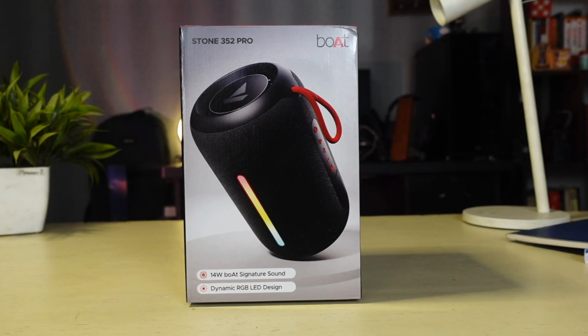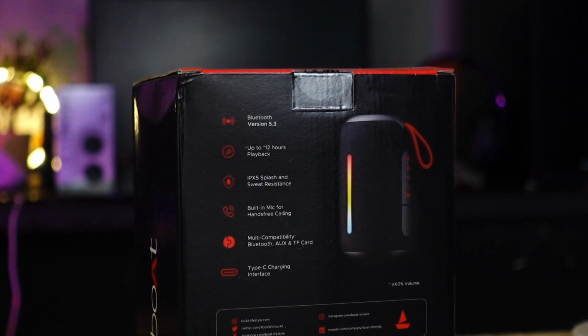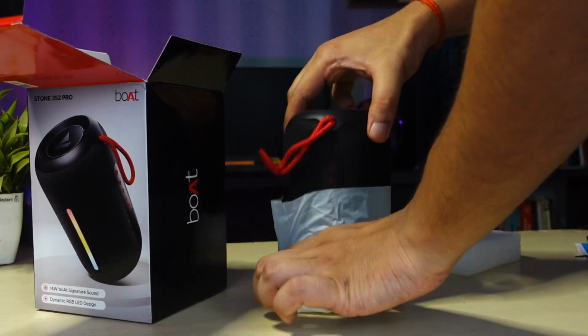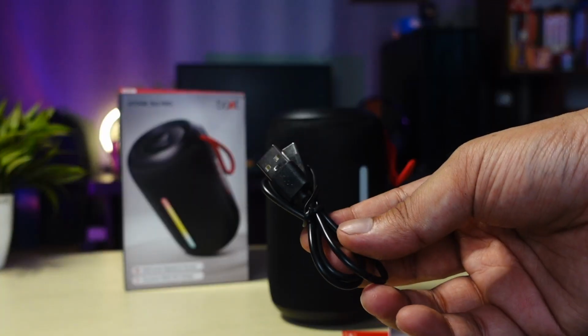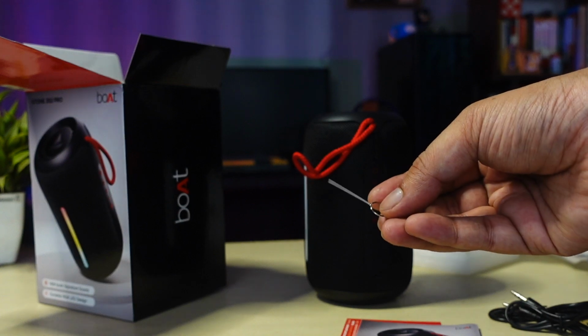This is the retail box of boAt 352 Pro. It has key features printed on the back. Inside you get the speaker, some documentation, USB-C cable for charging, aux cable and a pin to reset the speaker.